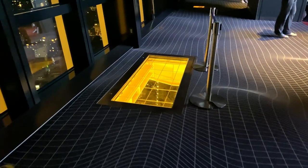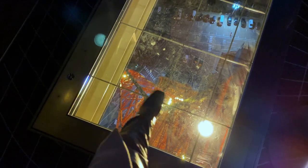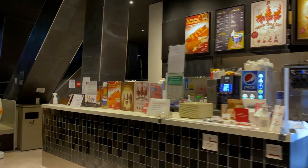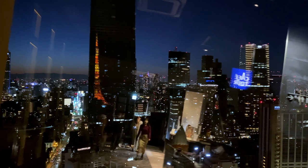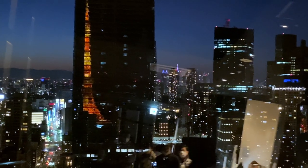Oh my god, there's even a bigger one. Holy. Okay, no. Oh my god, you can see Tokyo Tower in the reflection of that building. Holy.